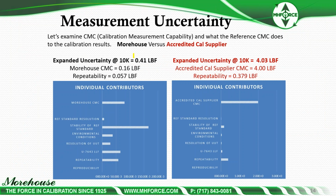This is a 10,000-pound load cell. If we do the calibration, we get our CMC at 10,000 pounds is 0.16. We tested this cell and the repeatability was 0.057%. You can see the stability. We put everything possible in this calibration using our deadweight machine.